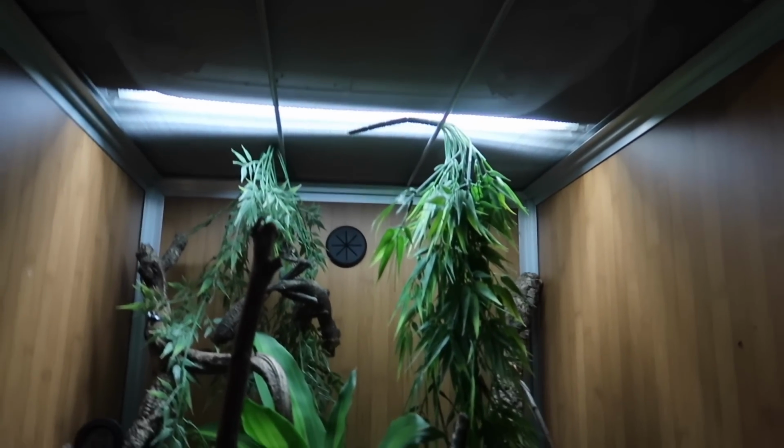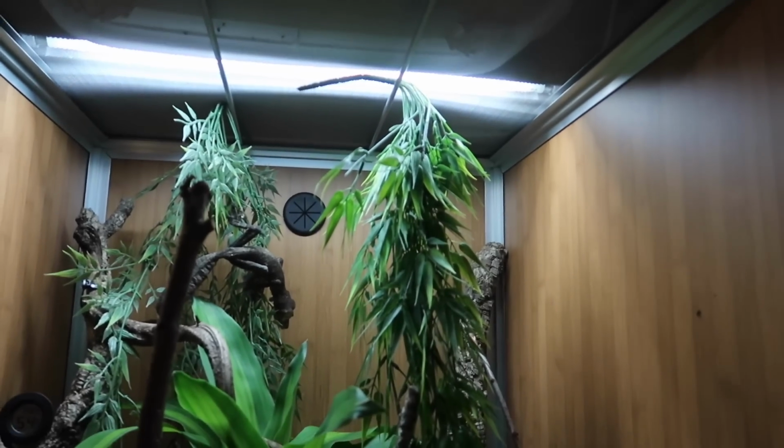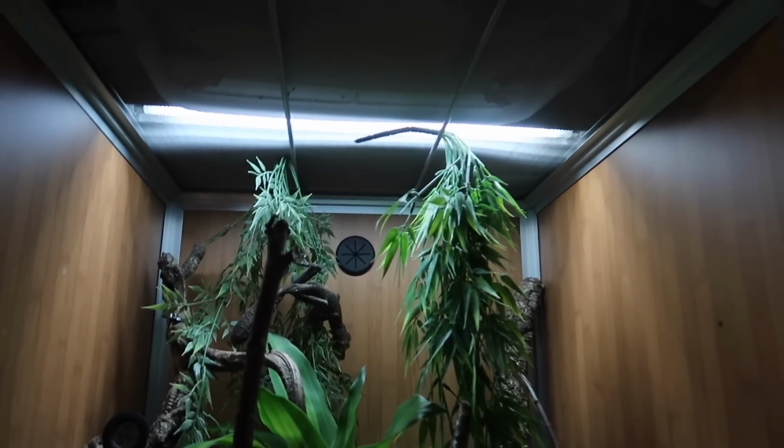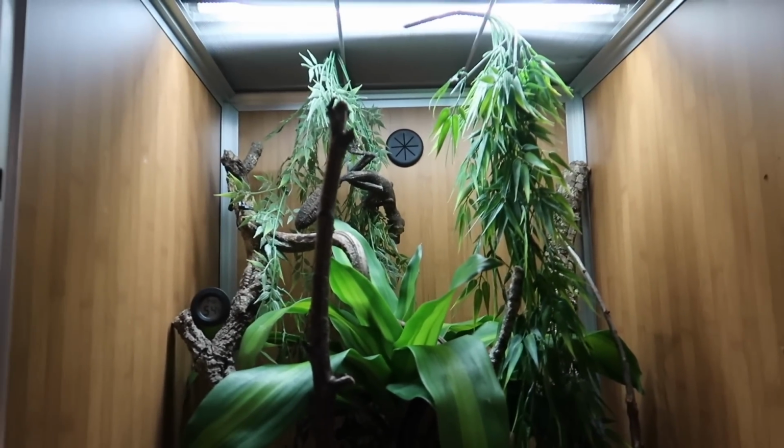Probably should have mentioned this earlier, but these Zen enclosures have these metal beams that go across the top, so that makes it super easy to attach things to it. Right now I just have fake plants attached to it, but I know many other people use those bars to attach things like heat lamps and UV lamps and stuff.